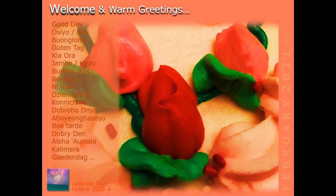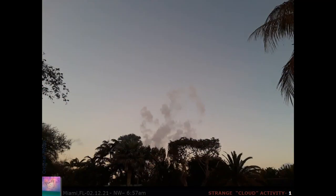And today's starter image is just of a nice cake from Valentine's Day, and it has some nice icing rosebuds decorating it. Alright, now we're going to get into the first sky observation.